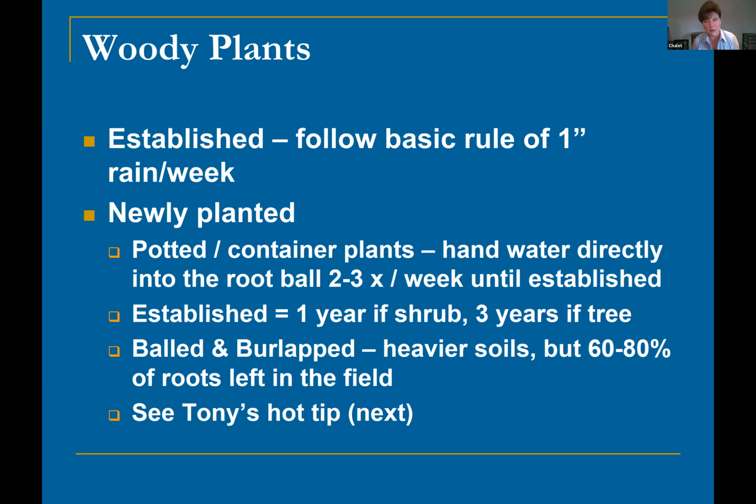And if it's balled and burlapped, it's usually heavier soil than containerized plants. But the problem is 60 to 80% of the roots are left in the field when the roots are dug and they ball and burlap it. But you have a denser root ball than you do oftentimes in a containerized plant.